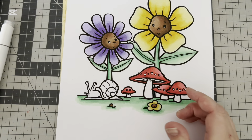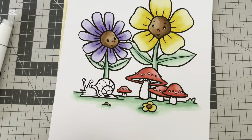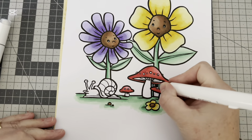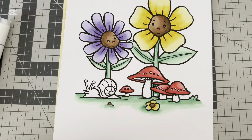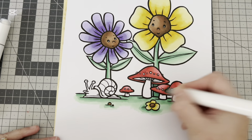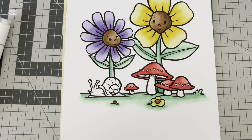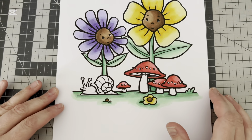Okay, that green's really not disappearing for me. I think what I'm going to do is I'm just going to go in with my greens over here anyway and hope for the best. Hopefully it won't be too noticeable, but don't make the same mistake as I did. Okay, there's our stem. Yeah, it's a little bit noticeable, but I don't think it's too bad.